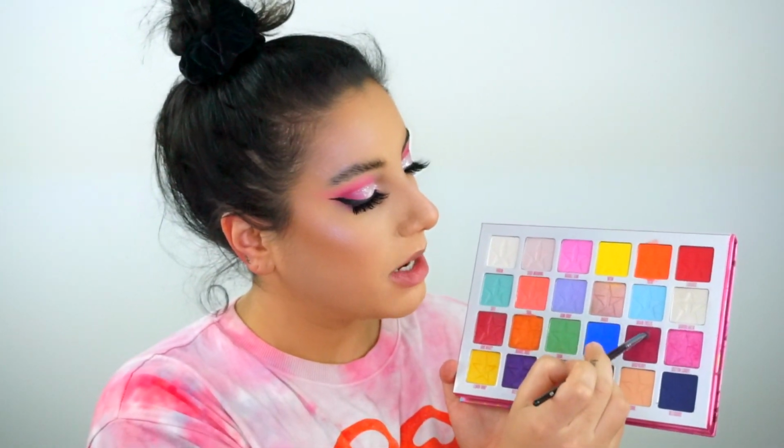Okay, so now that that's all packed on there, I'm gonna take the darkest shade Raspberry that I was using before, and I'm gonna pick a little bit of that up on the same brush, and I'm gonna focus that on my lower lash line, but only towards my crease. Not my crease, my outer corner.